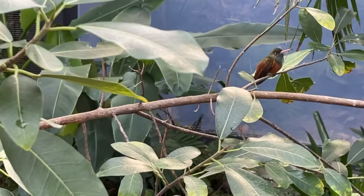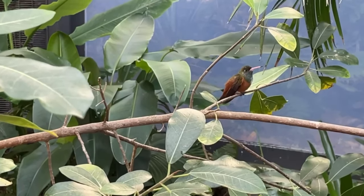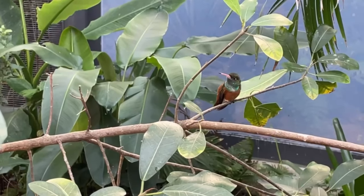Some of the hummingbirds are native to San Diego, so much so that it's possible to see more hummingbirds on your way in from the parking lot than in the actual habitat. But that's because there's a lot more than hummingbirds to see here.